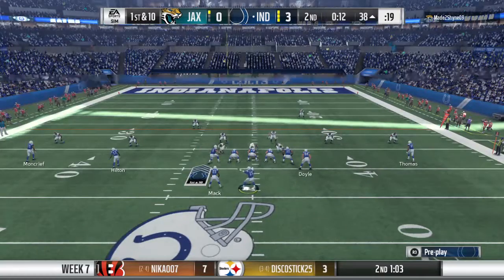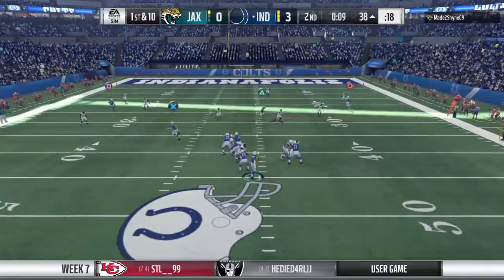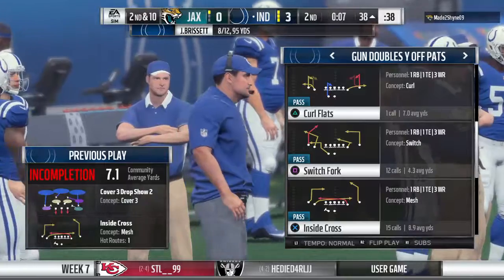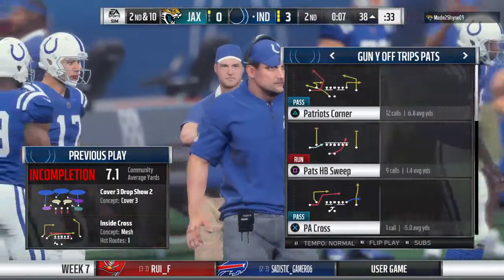Shift together here from the D-line. On 1st and 10, Brissett. And that is incomplete. 7 seconds remaining. He was looking for Dante Moncrief that time. And that'll bring up 2nd down.